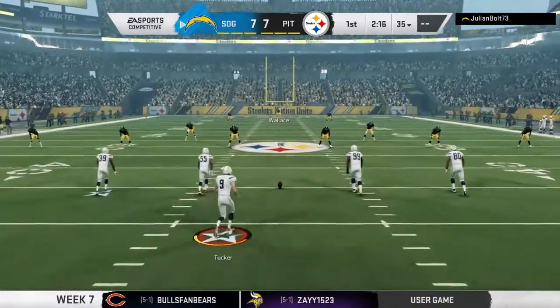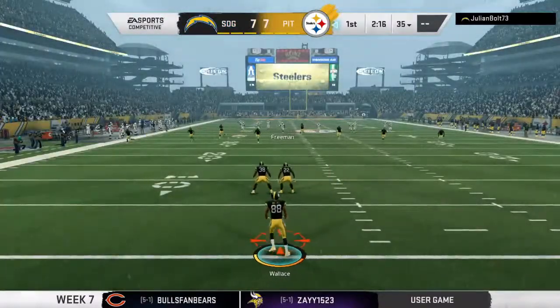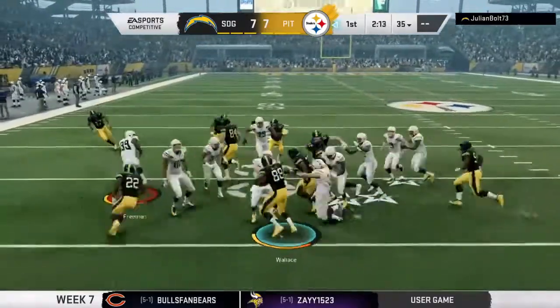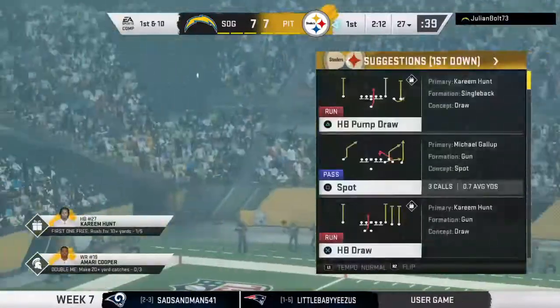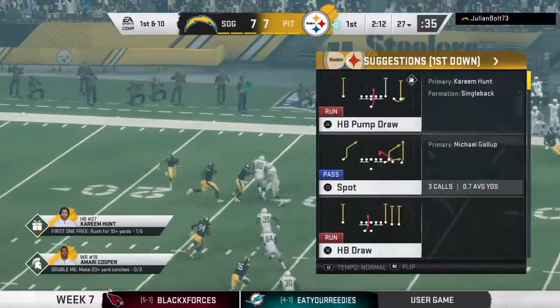Each team has scored. 7-7 here as the kick's away. This will be taken in at the 1, and he'll take this across the 25, a couple extra yards up to the 27-yard line. At their own 27-yard line.